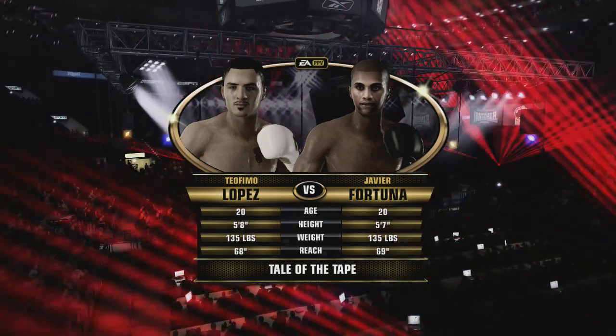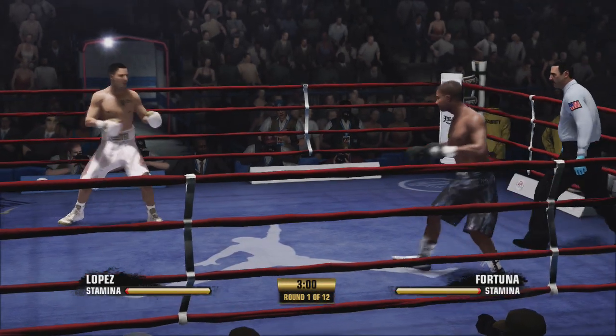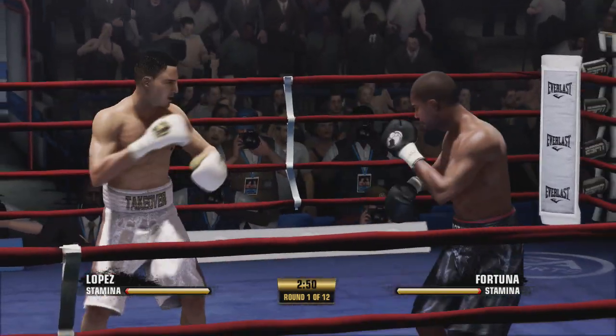To be bringing you action and welcoming you to the New York Arena in Midtown Manhattan for tonight's main event. Here we go. Just the opening round of 12 scheduled for tonight's bout. 1-2, 1-2.